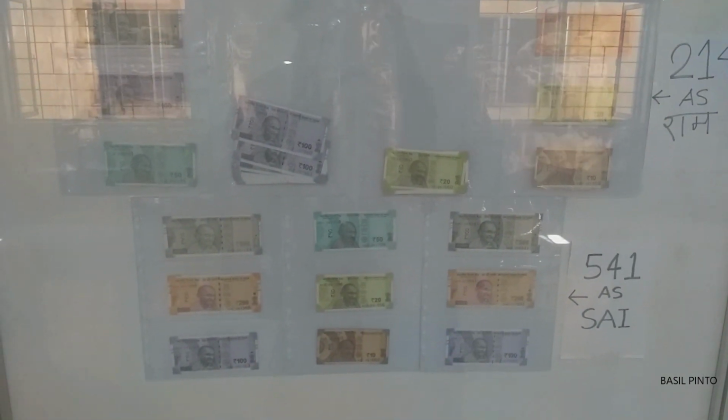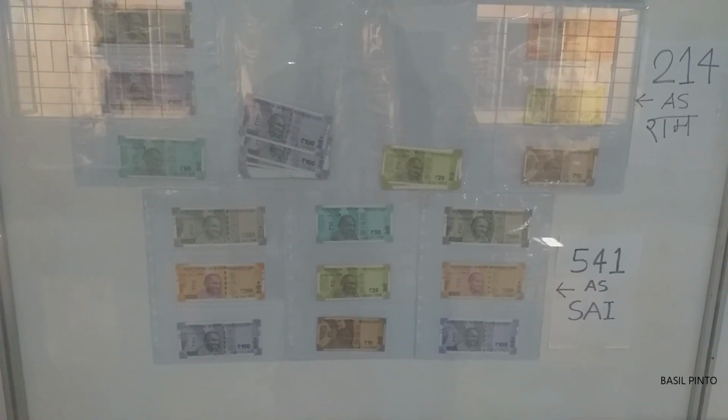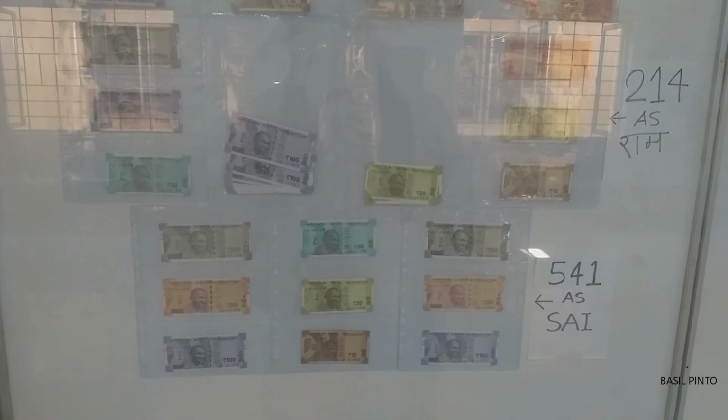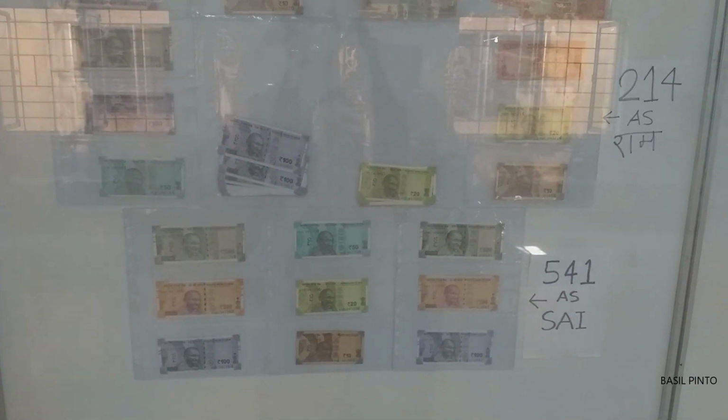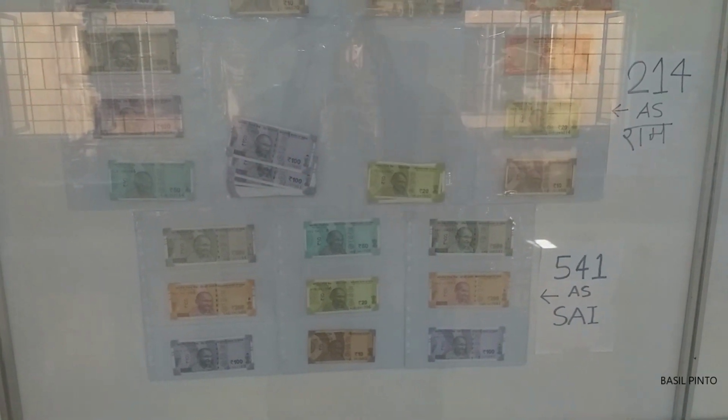And 501. All connoting religious meanings with the 3-digit number within the currency notes.